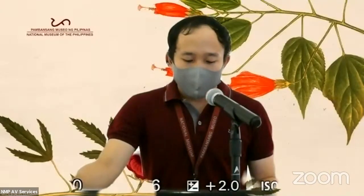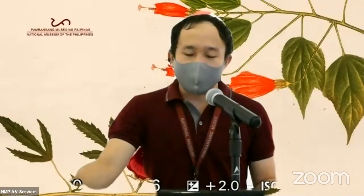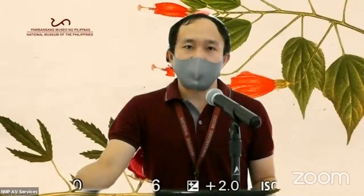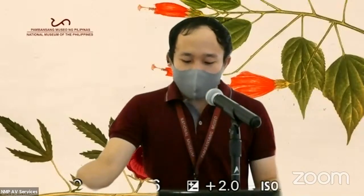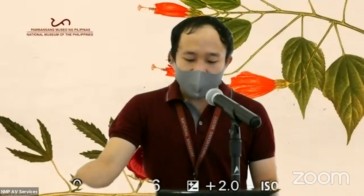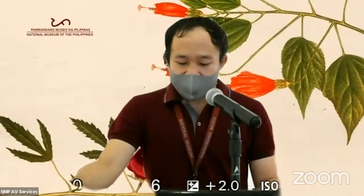And now, to start the program, the Philippines is a mega diverse country with rich flora and fauna, including the native plants and animals, and especially endemic species. We are among the richest among the mega diverse countries. For centuries, taxonomists have always relied on the imagery or drawings that artists produce of plant structure details when describing a new species.